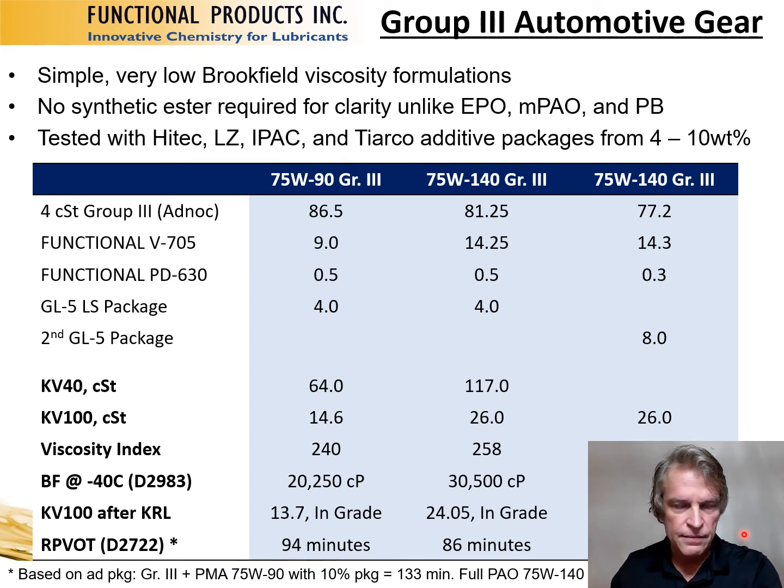So if you'll look at this formulation quickly, in that middle column, I have formulated something with a Group 3, 14% of the V705, one of our PPDs, PD630, and a typical limited slip automotive package. The Brookfield is 30,000. That's kind of unheard of, even for the most sophisticated base stocks in the market. We've done some work with a 7590, and got 20,000. So we've used multiple packages, and we've also evaluated other base stocks, other pour points, lower pour points, looked at other packages, and we're still getting a pass. If you're familiar with the 75-140, you have to be under 150,000 centistokes at minus 40. And so this product is outperforming anything else on the marketplace.